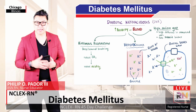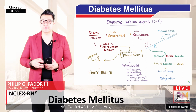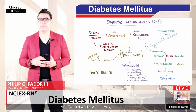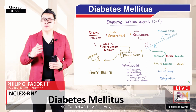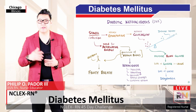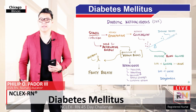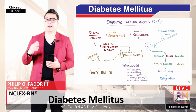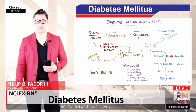Diabetic ketoacidosis can happen even in people who have already been diagnosed with diabetes and currently have some sort of insulin therapy. In states of stress like an infection, the body releases epinephrine, which in turn stimulates the release of glucagon. Too much glucagon can tip the delicate hormonal balance of glucagon and insulin in favor of elevating blood sugars, and can lead into the cascade we just described: increased glucose in the blood, loss of glucose in the urine, loss of water, dehydration, and in parallel the need for alternative energy generation, with ketone bodies and ketoacidosis.